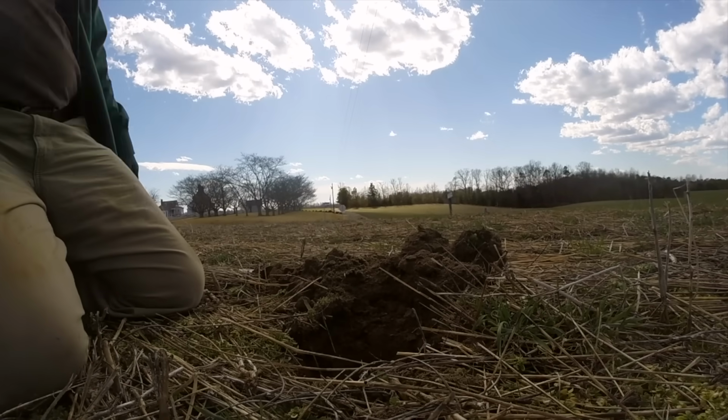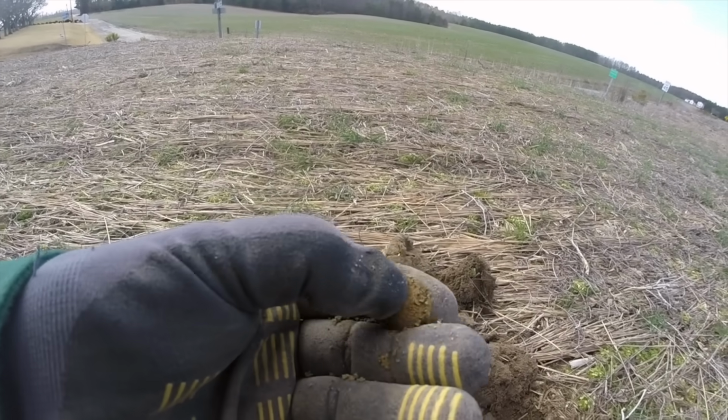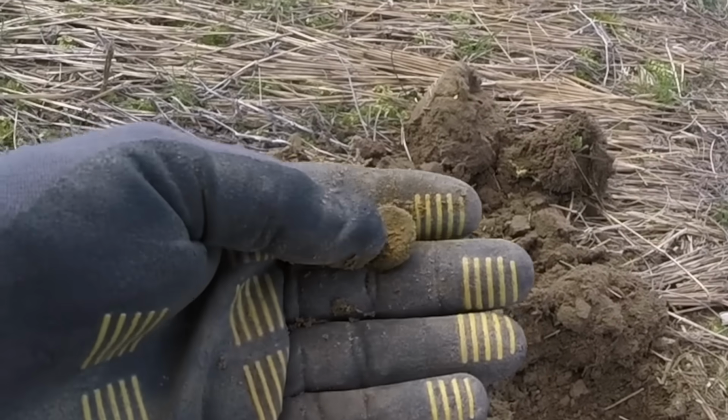Oh, I think I see it. I think I see green round. But I don't know what it is. Is that a button? I think it is a little flat button. Yeah, I think it's another flat button.